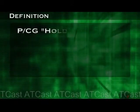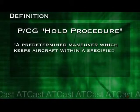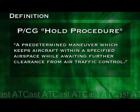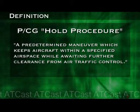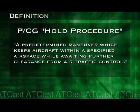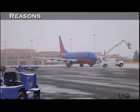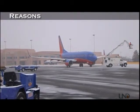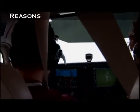The Pilot Controller Glossary defines hold procedure as a predetermined maneuver which keeps aircraft within a specified airspace while awaiting further clearance from air traffic control. Holding is simply a way to keep an aircraft that's already airborne in one location. Aircraft might have to hold for a number of reasons, but some of the more common ones include airport delays or closures due to bad weather, airspace congestion, or for spacing and non-radar operations. Some pilots may request holding for training purposes.